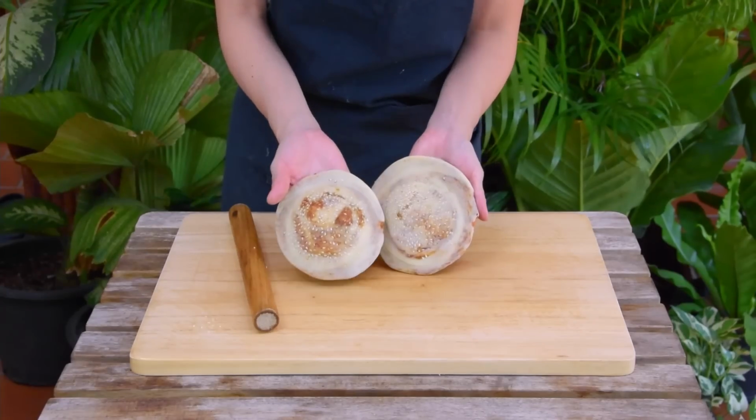So I'm just gonna roll out 2 and fry them up first and leave the rest in the fridge till I'm ready for the next batch. Or if you just want to have a couple and save the rest for next time, you can also check out the pin note and see how to freeze them. So right, now we can start to fry it.